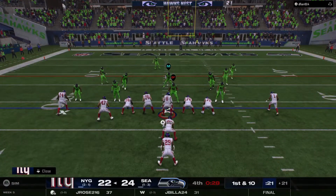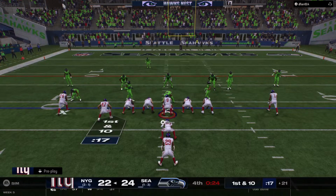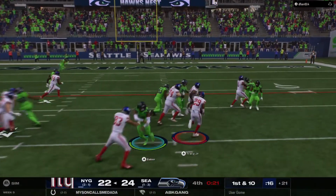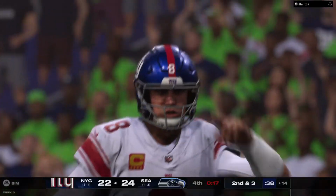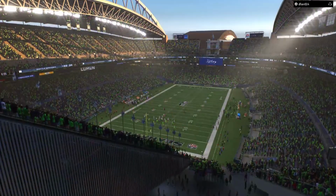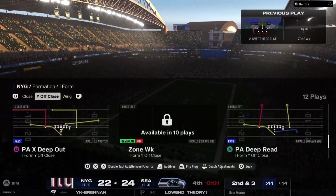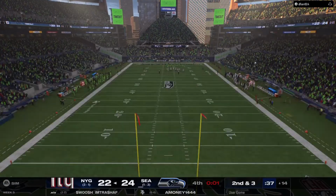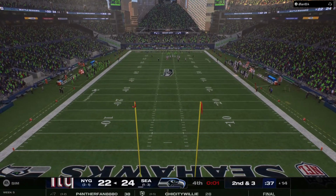Here's 1st and 10. They'll go again with Tracy. And he's going to get this one down inside the 15. And they get the timeout called here. It comes with 1 second remaining on the clock. That's a strong pickup right there on 1st down. And as this drive goes on, we're seeing an offensive line and running game imposing its will.